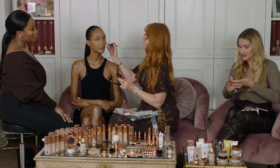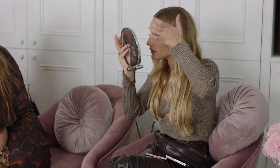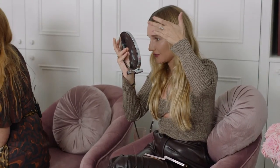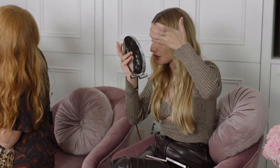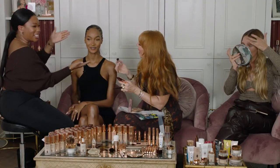Have you moved on to brows yet, Sophia? I've already sped ahead just because I'm doing my own makeup. So I'm on brows, but I've only done one, so everyone can see the difference. Charlotte is in her element here. Oh, Jourdan, this is why we watch the queen. The queen is in her element.